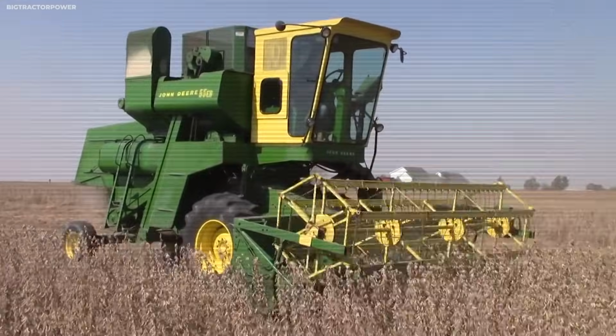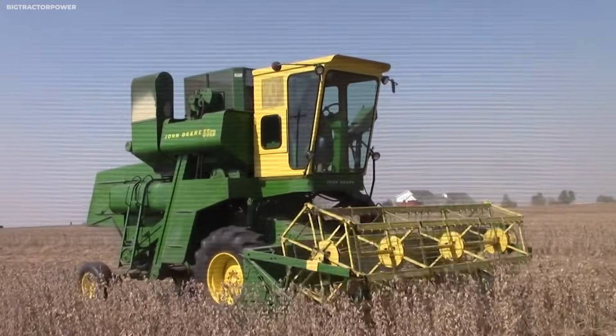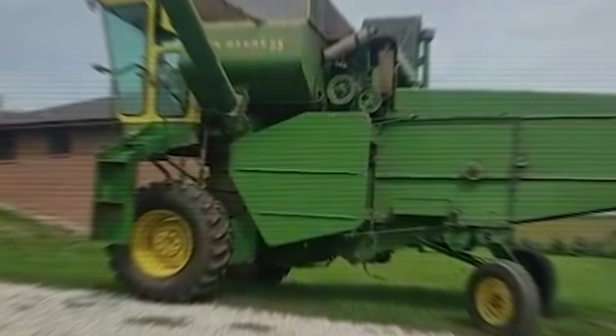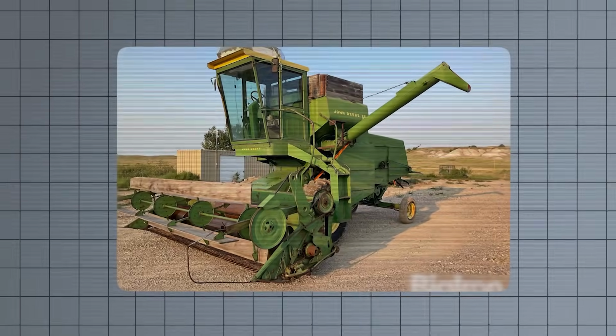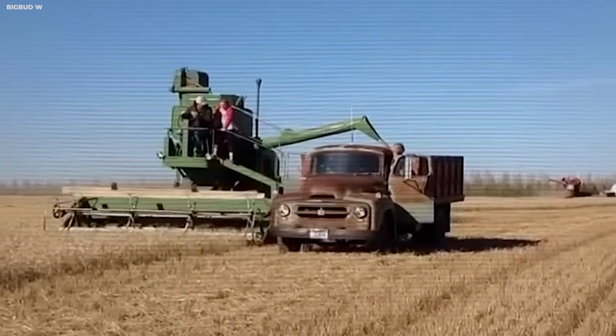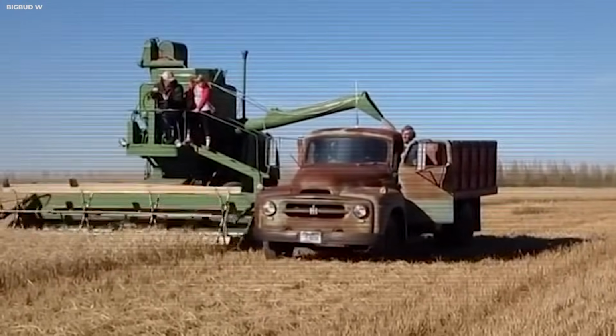This machine quickly became a common sight across the Midwest, with owners praising its reliable performance and the green and yellow paint job that symbolized Deere's brand identity. Advertising from the 50s showcased the Model 55 as the epitome of modern farming, often pairing it in brochures with the latest John Deere tractors to project a unified, progressive image.